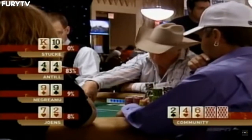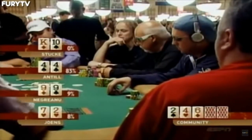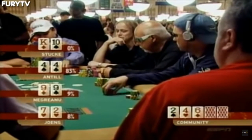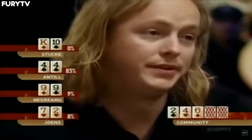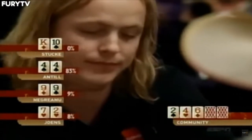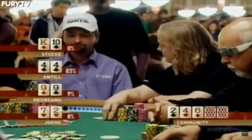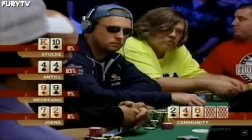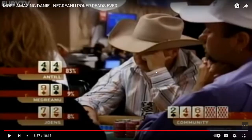Jones is reaching for chips. He's gonna lead out with the deuce, 2,800 chips. Negreanu's gonna re-raise, standard Negreanu play, with his overpair. Daniel's going to raise it, 10,300 more. Daniel likes the flop. It doesn't seem to threaten his pocket nines. Antle calls. Stuck folds. That was a nice smooth call from Antle.